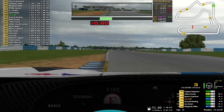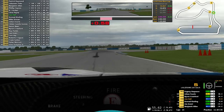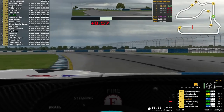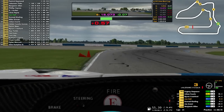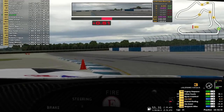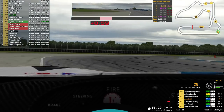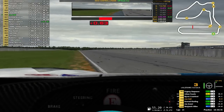Oof, that felt real good through there. Purple. Oh man, it felt good just barely dipping over that curb. I took a horrible line there.